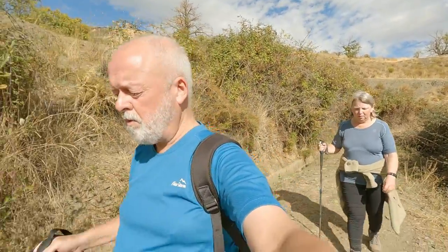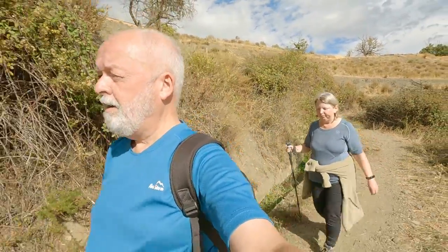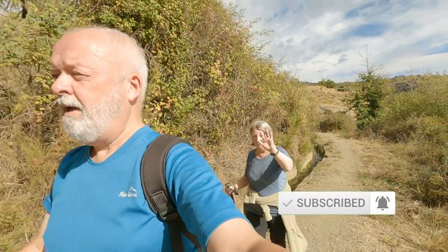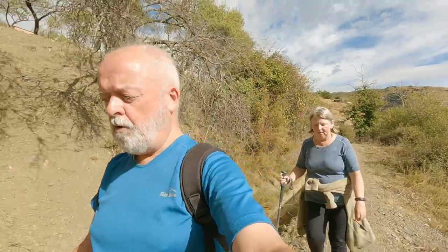Well, that was the Acequia Alta walk on a lovely November day, and probably my favourite time of year to do this walk. The chestnuts are all ripe, but might bring you back for a cheers if we drop in for a beer on the way back down to the village. But thanks very much for joining us anyway. And no doubt we'll see you very soon on another walk.